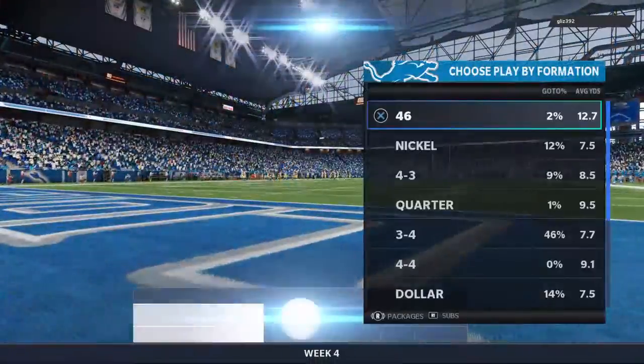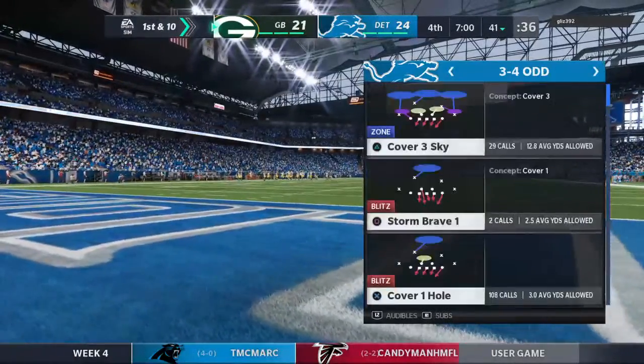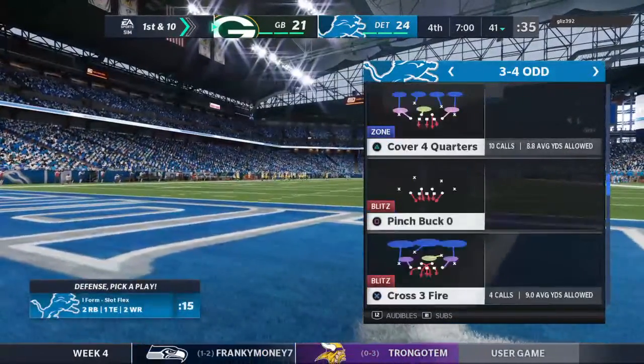Before they can get the punt away, whistles as we've come to the end of the third quarter of action. We'll return with more after this break.